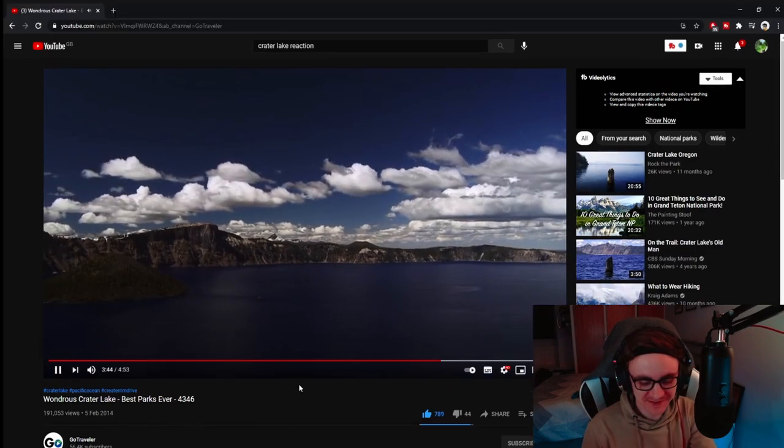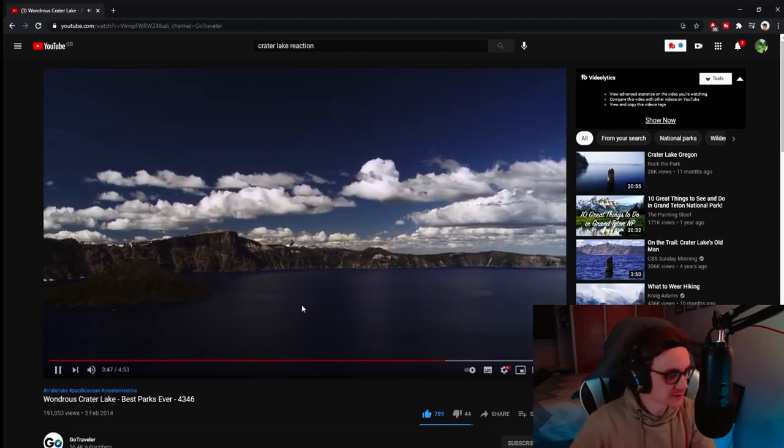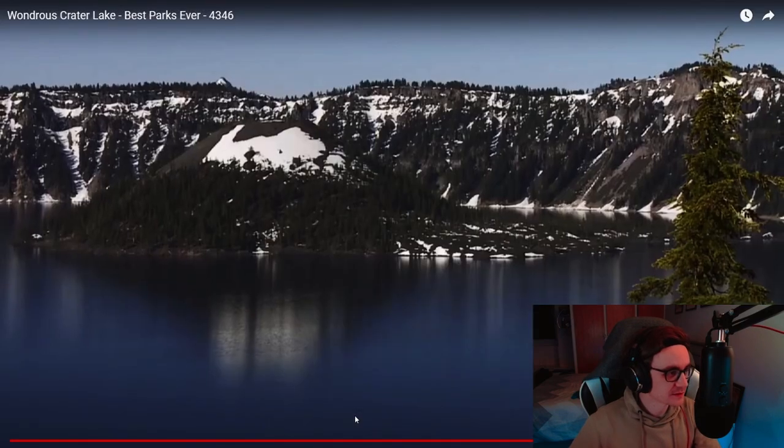Blake's next trick, visit Wizard Island. So named because somebody under its spell thought it looked like a sorcerer's hat.